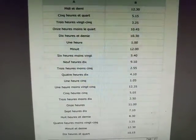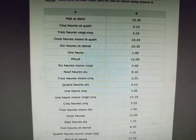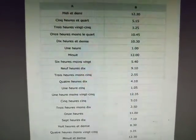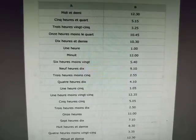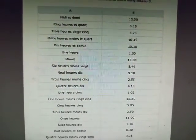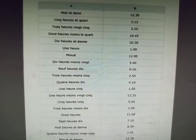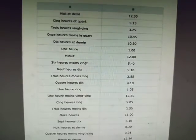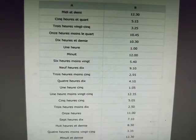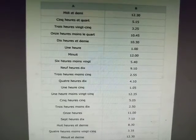You can do the same with the 24-hour clock. For example, 5h15 means 5:15 a.m. If you want to say 5:15 p.m., you can simply say 17h15, which means 17 and quarter, which means 5:15 p.m.